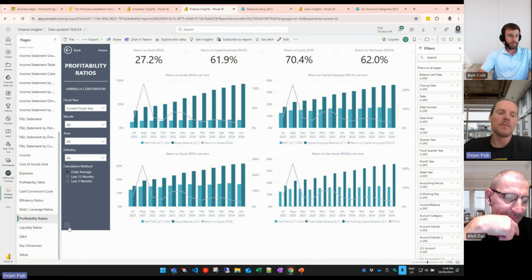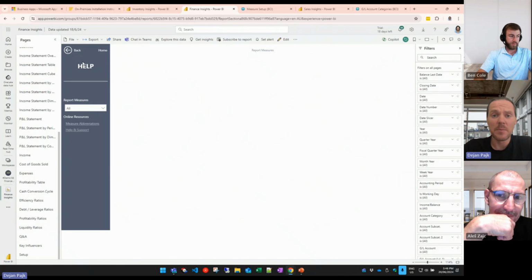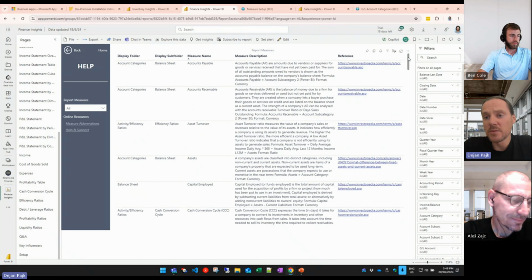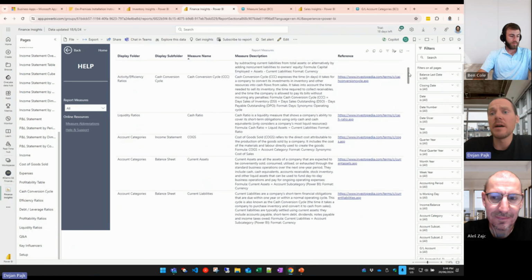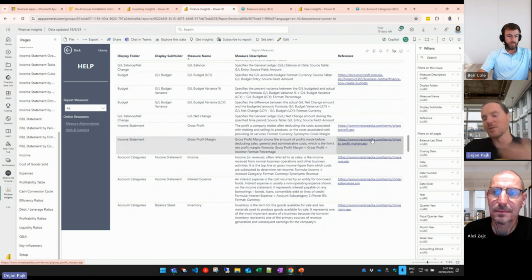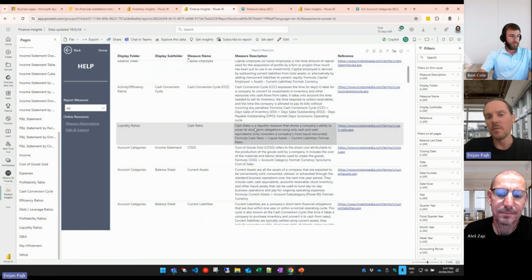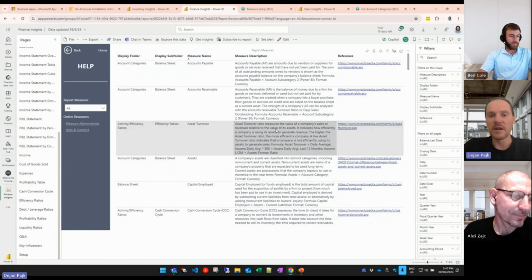Even in the bottom left corner, there's this question mark. You can click on it, it will take you to the help page, and the help page will have all the KPIs and measures documented, even with a link to Investopedia to read more about the standard financial ratios. So this has been all built in since the very beginning.